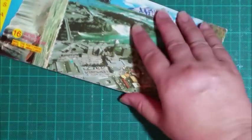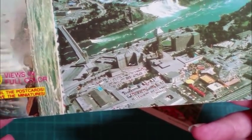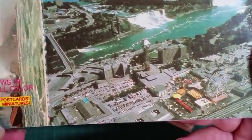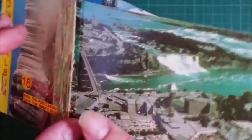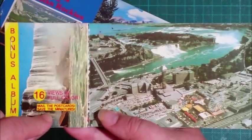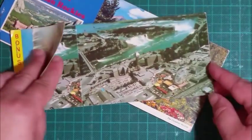Okay, that's that one. This one is Niagara Falls and there's 7 postcards in this one, and I think there was one, oh yeah, there's 7 postcards not including this one, so it's missing 1 postcard. Oops, sorry, I was way close then. So 7 besides this little stub. 1 is missing.